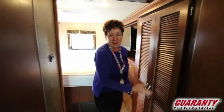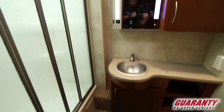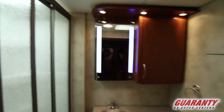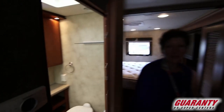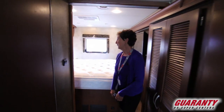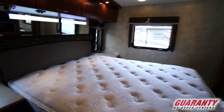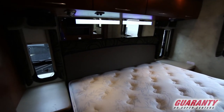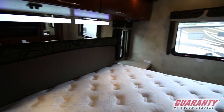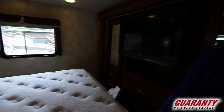Taking a look inside the bathroom, pretty nice, very roomy and very well lit. Has kind of a modernistic cabinetry look, which a lot of people like. Getting away from that traditional swirly-curly woodwork if you are not that person. In the bedroom, a nice queen-size pillow-top mattress. Super comfortable nights of sleep out there by the river or the ocean, wherever you decide to camp.